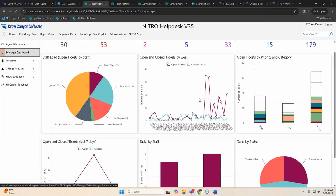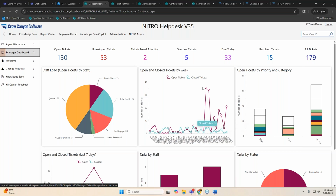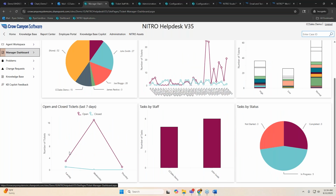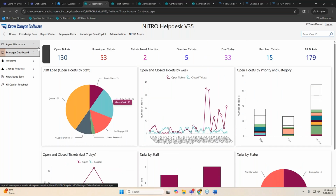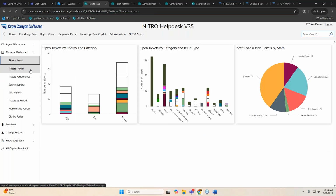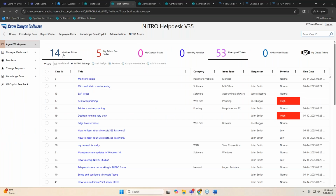And then all of our reports. Series reports like incoming tickets, open and closed by week, tickets by staff, by status. Getting down into ticket load, ticket trends, ticket performance. I'll come back to this in a second because there are some new reports here that I want to cover in more detail. So we'll focus more on the staff workspace for right now.